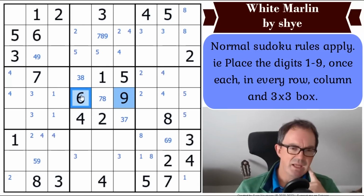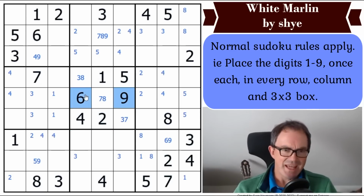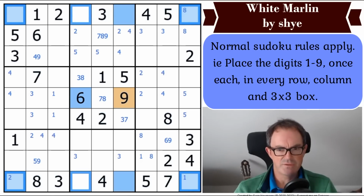So if... hang on, let me think about this. So 6 can go in one of those 3 cells and one of these 3 cells. Let's give this a different colour. Let's make that orange. 9 can go in that collection of cells.